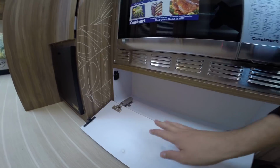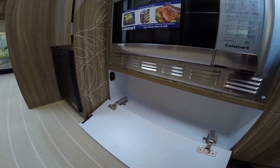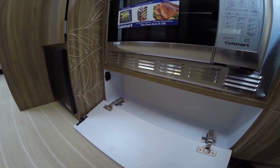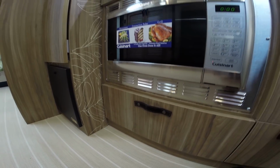Storage here. Why does it not go all the way back? Well, the wheel well cuts in just like in the bed of a pickup truck. Because Airstream has such a low center of gravity, the wheel wells have to cut into the body, so that's what is behind there. There's also a furnace duct that runs through there.